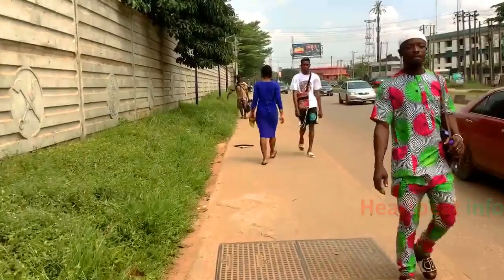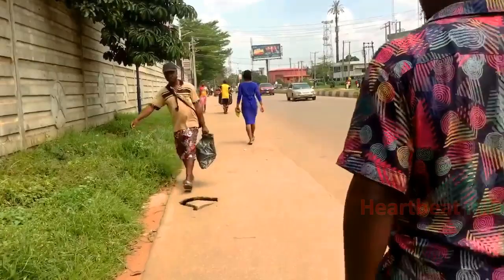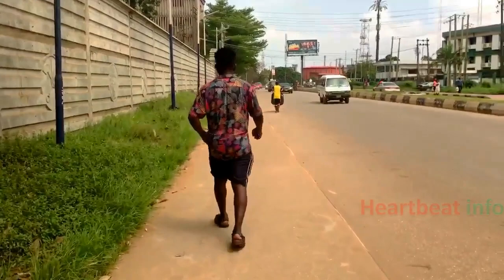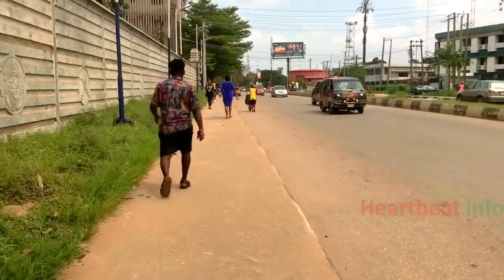This particular cultural center hosts so many cultural events, so it was just natural for it to be named after a great Benin king, the Oba Akenzua. So that's how they named this cultural center, Oba Akenzua Cultural Center.